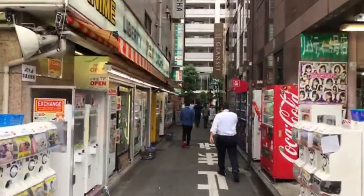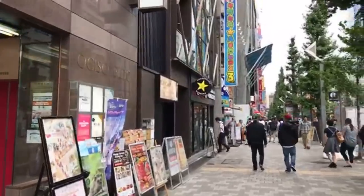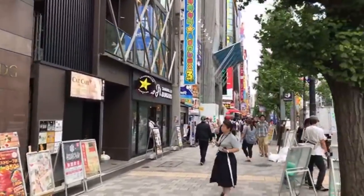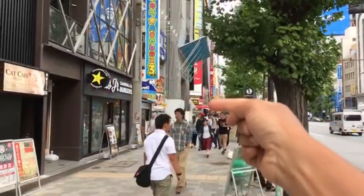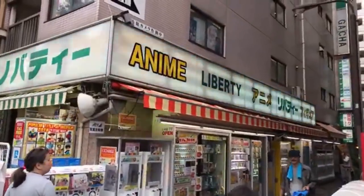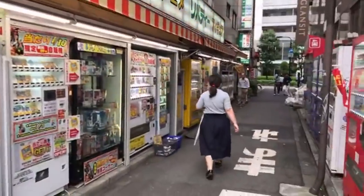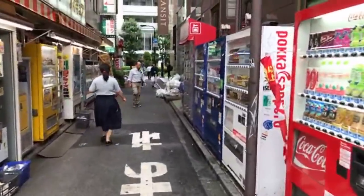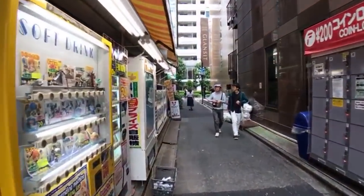All right, here we go. So there's Don Quixote right there. You guys following? Pay attention now. There's Don Quixote right in the center of the screen. I went in through this street and I walked this way. Now we're gonna go towards the exit, which you can tell from this anime Liberty. Do you see that? Now we're going to the secret shrine. Hold on a second. We need a wide angle lens. There we go. Wide.